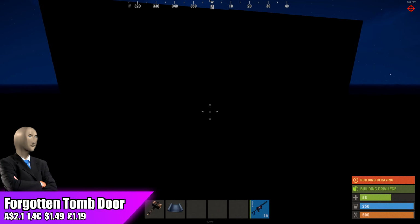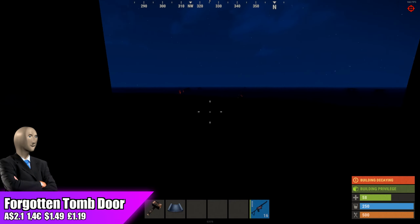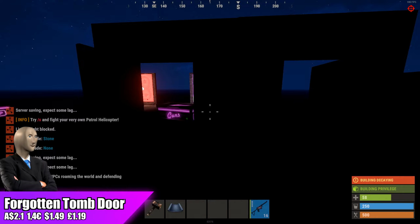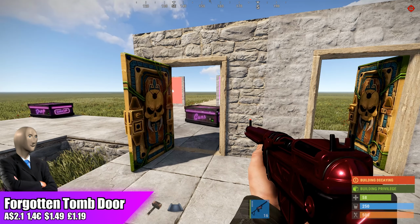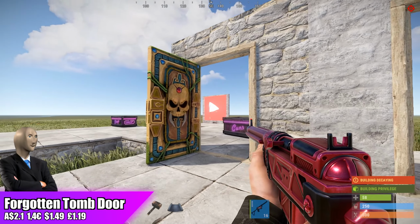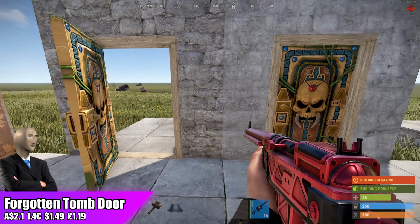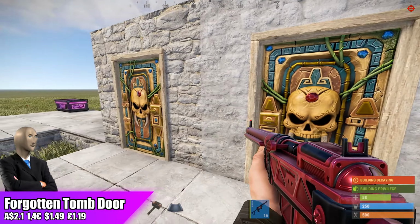We get so many glowing skins these days that at the moment, I feel like, I don't know, does it really matter that much these days if it's glowing or not glowing? Because there's going to be other glowing stuff as well. Not really, but I don't know. At the same time, it's so much better to use glowing stuff. I don't know. Overall, though, I'm not going to recommend investing in the Forgotten Tomb door.